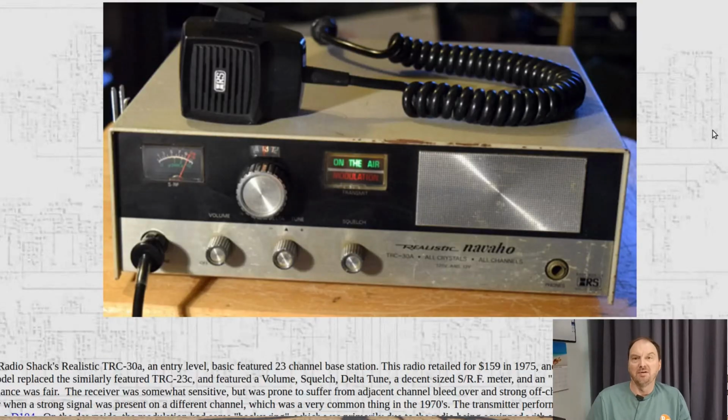And if you wanted to operate on a certain channel, you actually had to purchase crystals, transmit and receive crystals, so your radio would actually work there. That was my first radio ever.